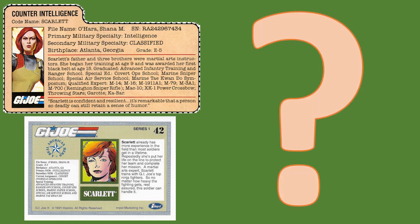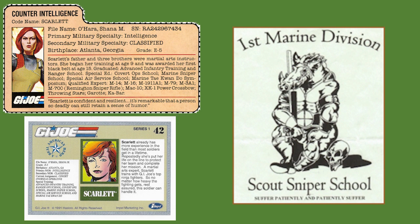If it's a military school, then it's not one I'm familiar with, so it's probably more likely that it was part of her intelligence service. I had thought the fact that they listed Marine Sniper School here indicated that she was a Marine as well, but it turns out that the Army Sniper School wasn't established until 1987, so this would make sense.